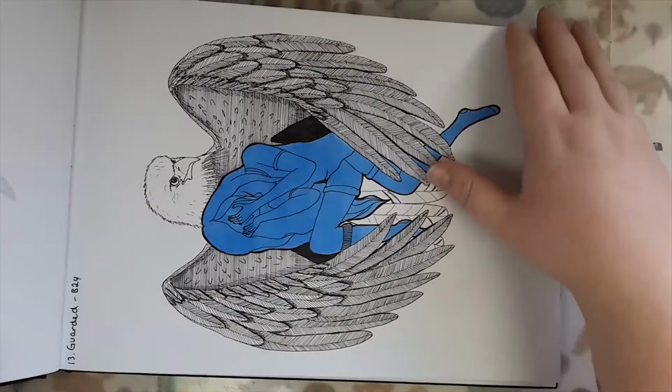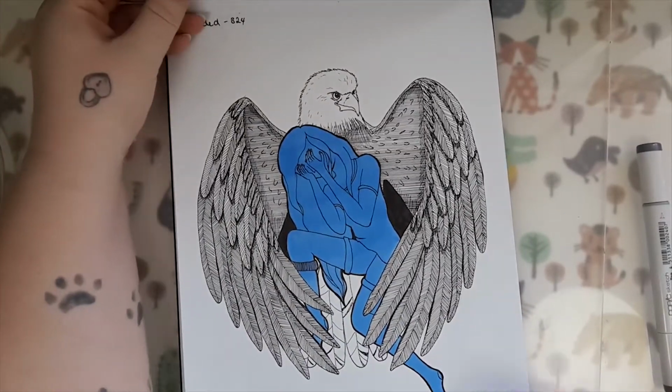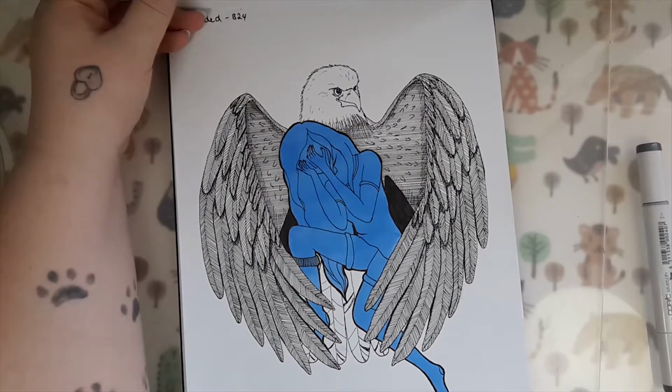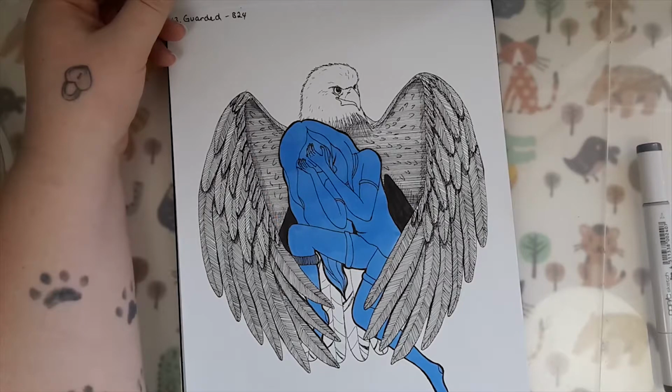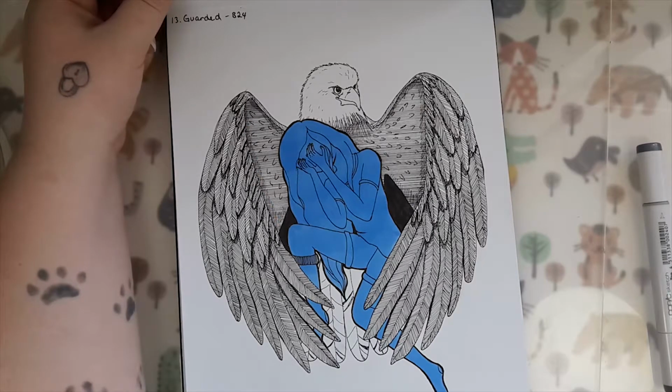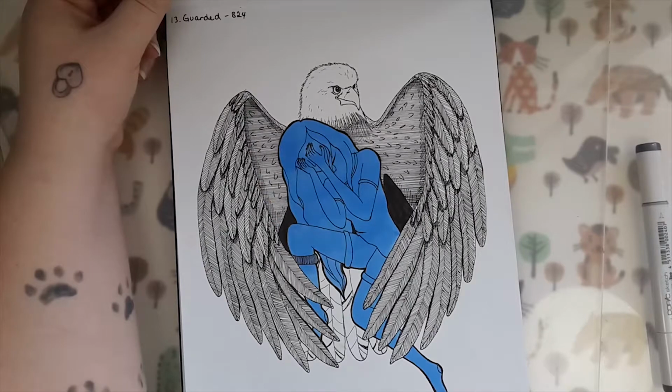The next one is the drawing that I am the most proud of of all the drawings I've done so far this Inktober. This was on Saturday. I had lots of time to use on drawing while my husband was formatting our living room computer. So I used hours and hours and hours on this.